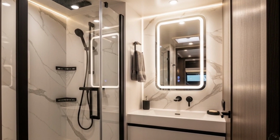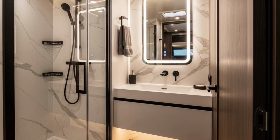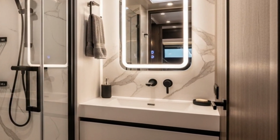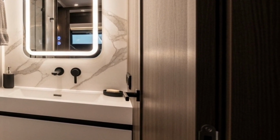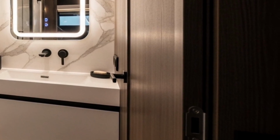The 2027 edition also embraces modern connectivity. Wireless smartphone integration, premium sound systems, satellite connectivity options, and smart home-style controls for the living space ensure that you stay connected even when exploring remote areas. It's a blend of off-grid capability and high-tech convenience.